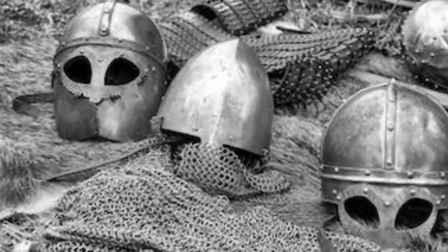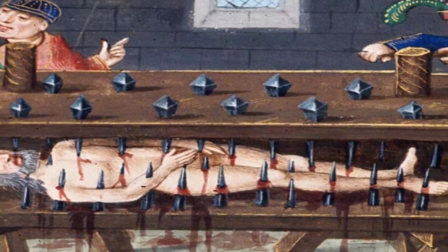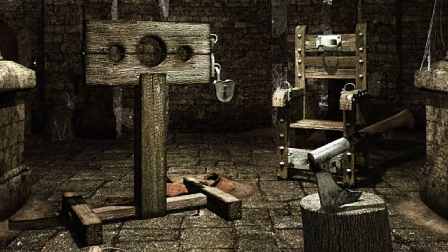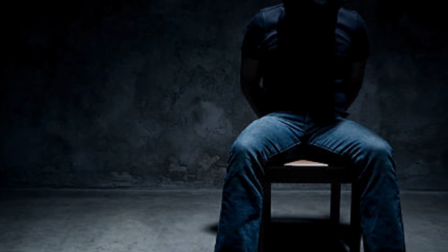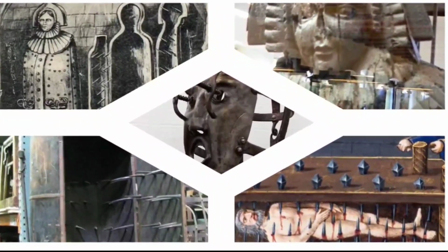Throughout history, people have used torture devices to punish their enemies and those accused of crimes. Despite the fact that torture doesn't produce reliable information, they've used it as a means to elicit confessions or convince a victim to give up other people's names. So, here are some famous torture devices from history.